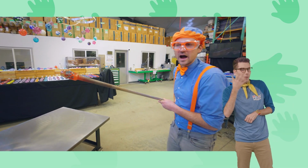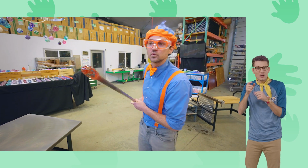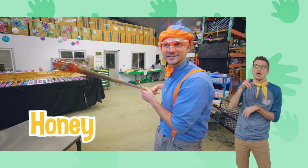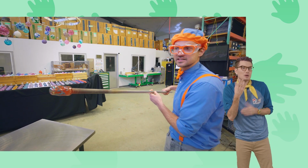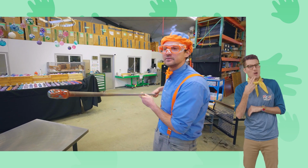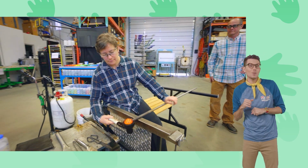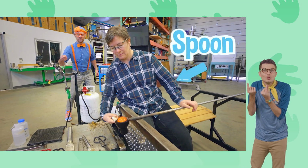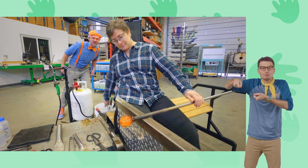Wow. It's so cool how glass is really hard when it's cold, but when you heat it up to really hot temperatures, it turns into a honey-like consistency. I love honey, but I definitely do not want to eat this glass or honey, because that would burn us. Do you see what she's doing? She's using that spoon-looking device to roll it in, and look at how smooth and circular it looks.